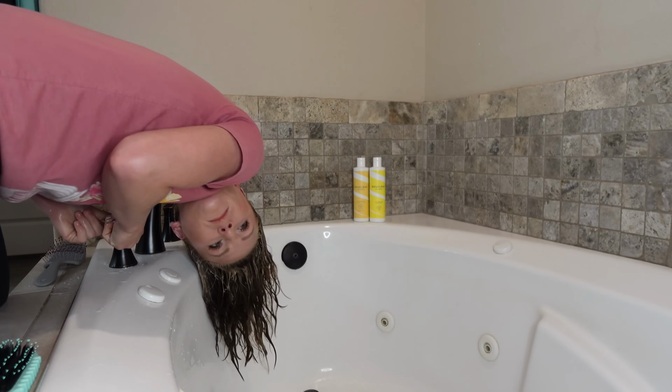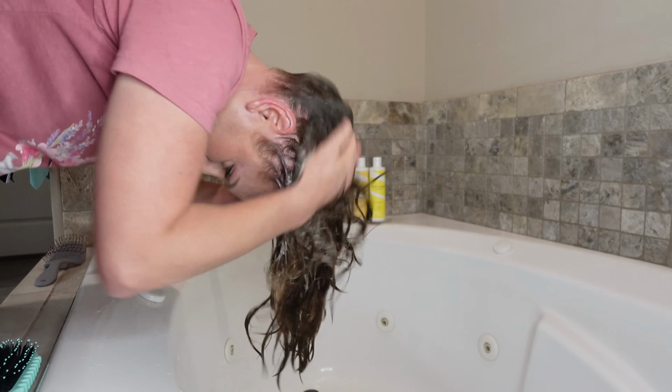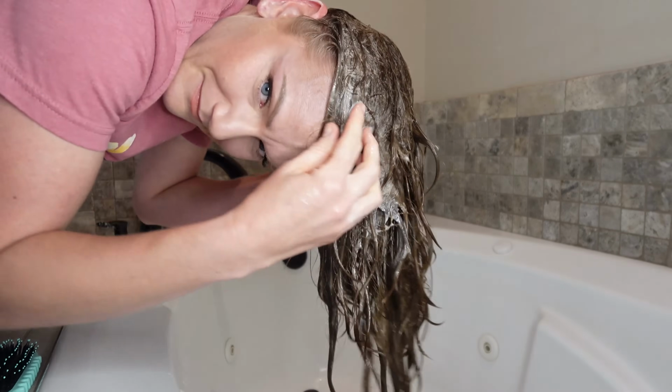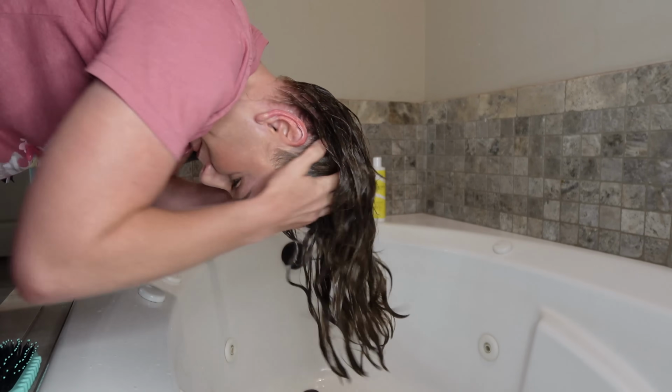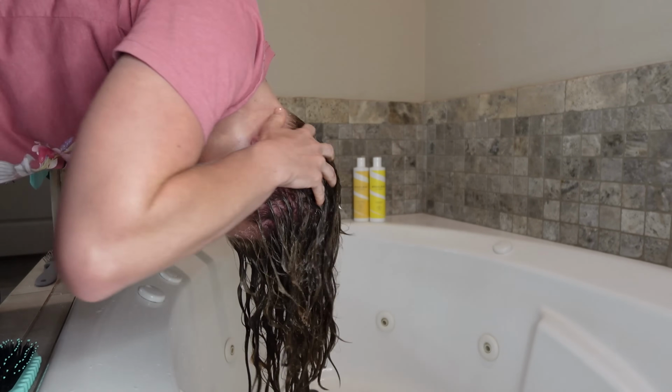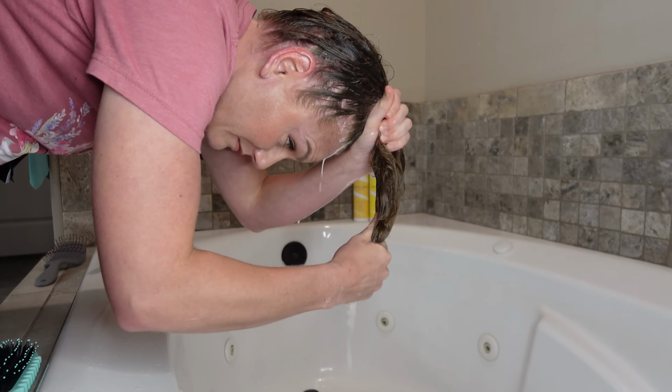This immediately made my hair feel very squeaky. It was really quite difficult to get my fingers through my hair as I tried to scrub my scalp with the pads of my fingers. There is next to no slip with this shampoo, so I'm doing my best. As you can see, I'm very confused.